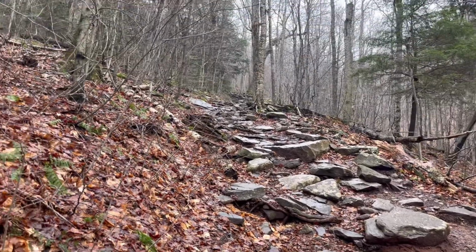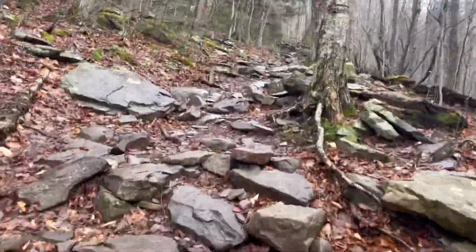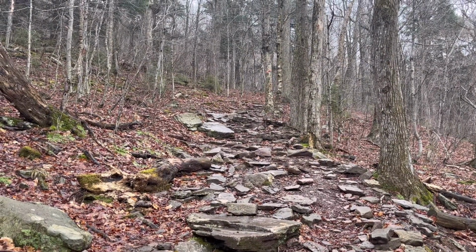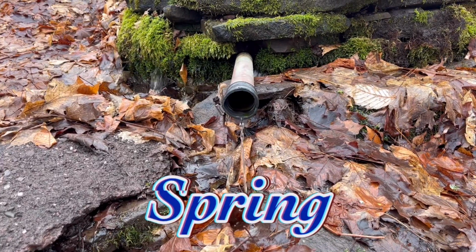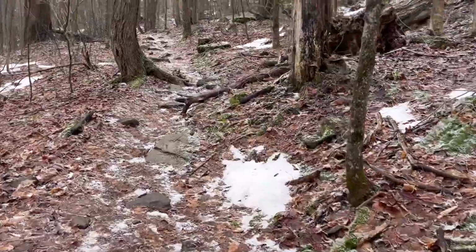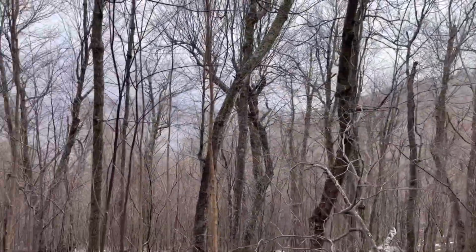Quite a bit of elevation coming up. How you doing, Jeremy? Okay. Starting to snow now. So we're starting to get some altitude. Looks like it's gonna start snowing. Getting some fresh snow on the ground. Looks like a storm cloud moving in.